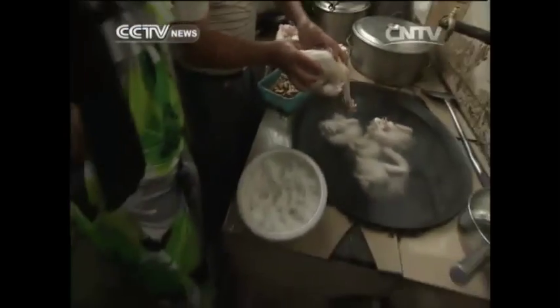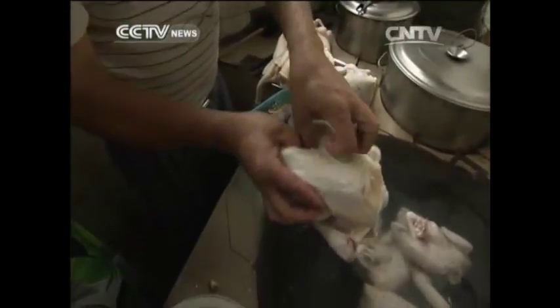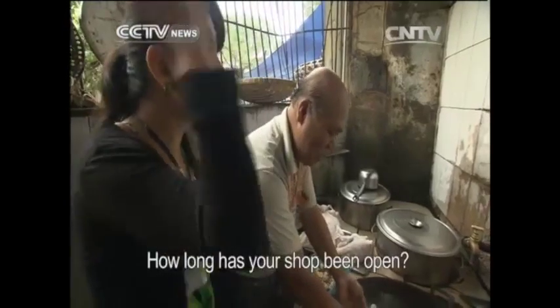We went behind the scenes and snooped around looking for the secret sauce or some special ingredients, but to our surprise, there was none. Simply stuff the ginger into the cavity of the chicken, add some salt, and cook for 20 to 30 minutes. The key? Getting the fire at the right temperature.